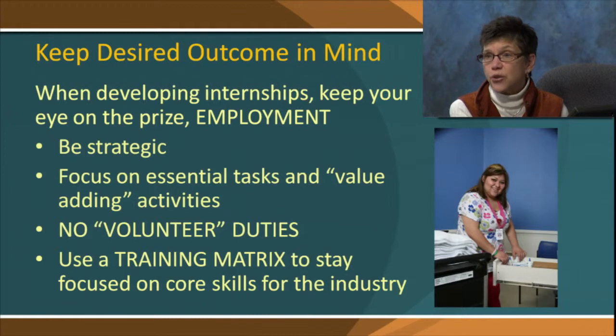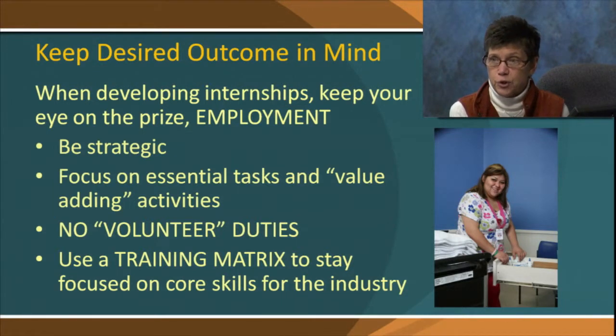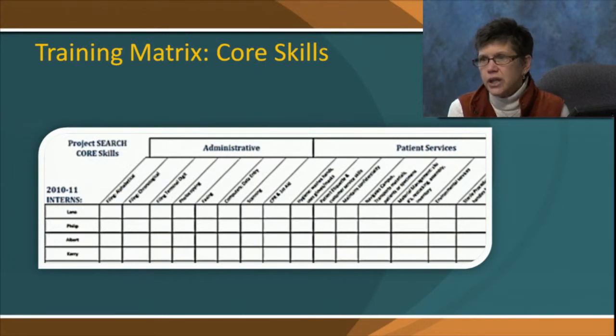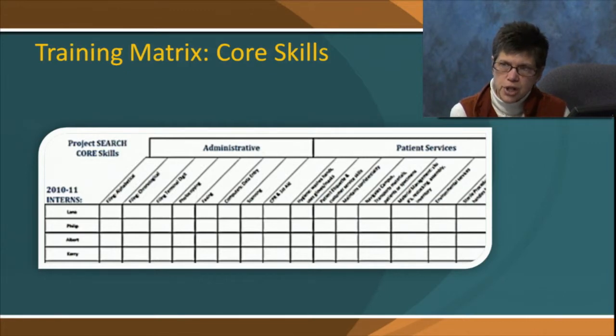A training matrix is another great tool to stay focused on the core skills. And there's some tools that you can use in the Project Search Resource Guide to help you look at those core skills. And a training matrix is one way to chart that activity and make sure that everybody, not just the teacher and the job coach, but the managers and the young people, as well as the co-workers, stay focused on how that young person is progressing on those skills. It can be a transparent tool for evaluation, assessment, and growth. Here's a really easy example of a training matrix, but there's more example in the Project Search Resource Guide.